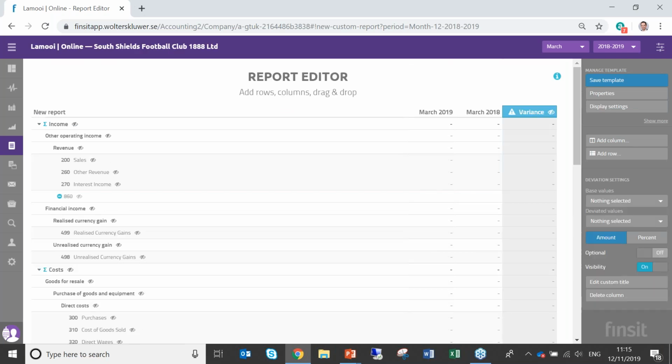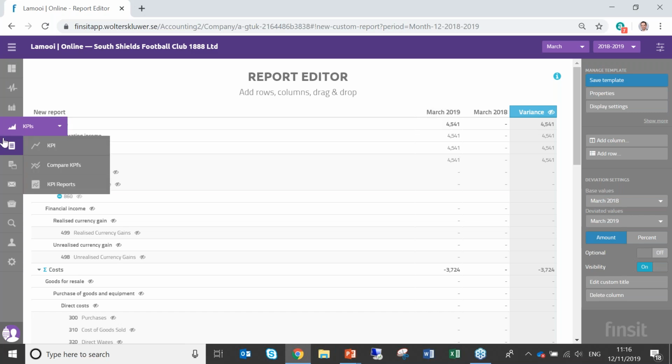On the variance side, what we have to do also is make sure that the base values and the deviated values are selected. And then what we can see there is we now have a profit and loss very simply. I mean, that's taken 30, 40 seconds to create quite a simple report there, but actually that offers quite a lot of value. That's just one example of the kind of reports you can produce. But obviously there's a lot more that you can do with this solution in terms of reports.